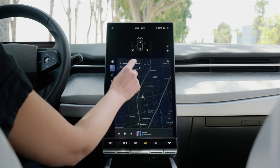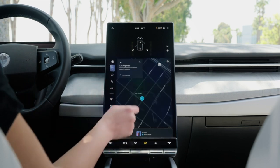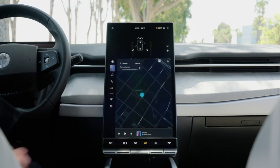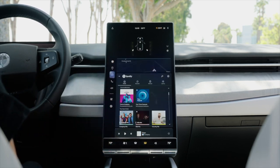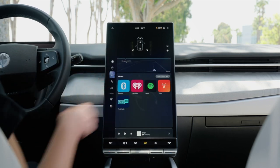The map provides a large view of our mapping and navigation experience, where you can easily route to favorites or recents, or search for any other destination. For music, we offer a range of built-in sources such as FM radio, Bluetooth, Spotify, iHeartRadio and TuneIn.